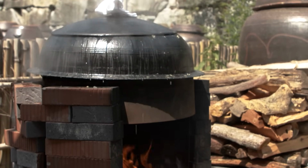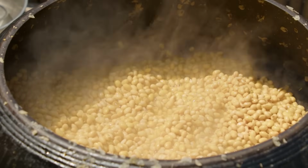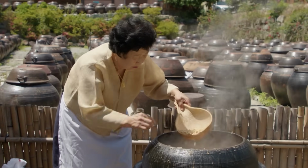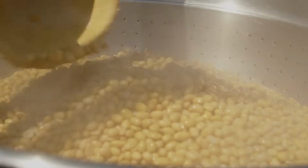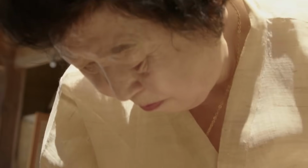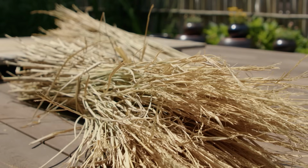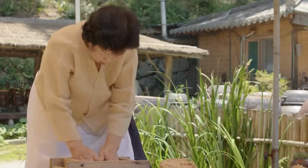Master Ki boils the beans in a traditional earthen cauldron for at least 3 to 4 hours. The heat turns raw, indigestible beans into tender, nourishing beads of protein. Still hot, they're pounded down to introduce air for mold growth. The mashed beans are shaped into these meju bricks.